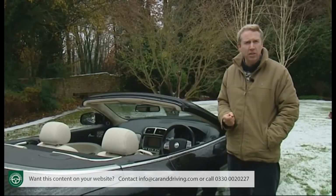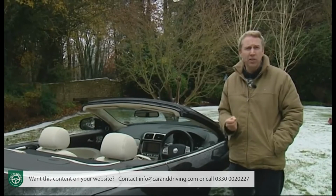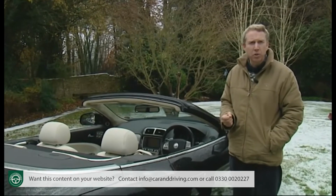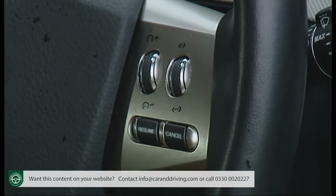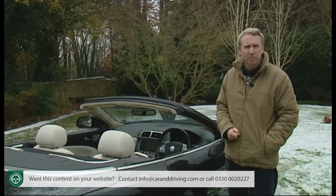Safety-wise, as well as the expected 6 airbags and stability and traction control systems, plus a sophisticated anti-lock braking setup that can vary the pressure at each wheel, there's also active cruise control, which can help avoid nose-to-tail motorway collisions by helping to brake the car if necessary in an emergency situation.